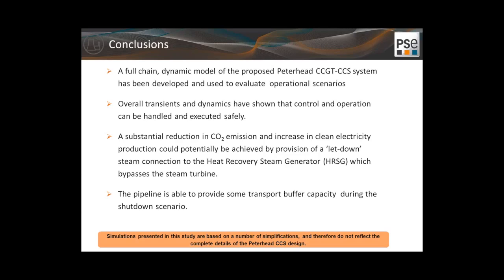Now, I'd like to draw your attention to I think the key aspects of this study. I think the most relevant points are that using the gCCS flowsheet modeling package, we have built what we believe is the first full chain dynamic model of a planned CCS project. And with this, we have evaluated and validated operational scenarios.